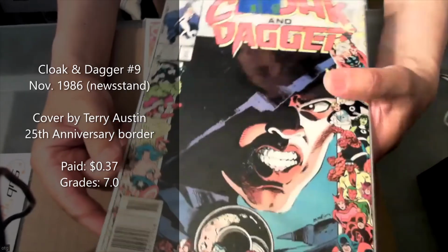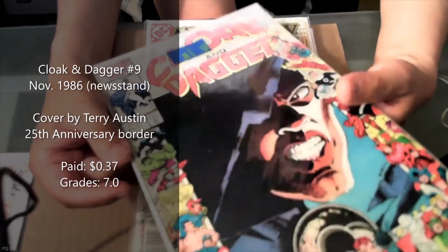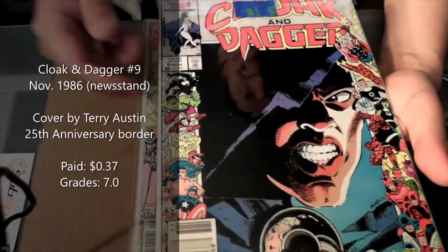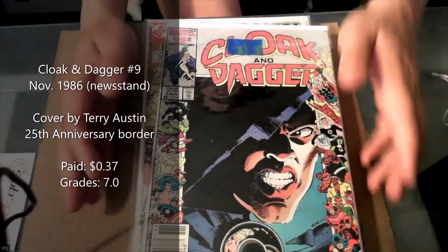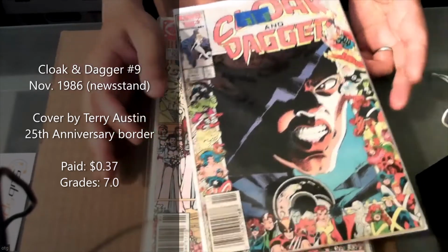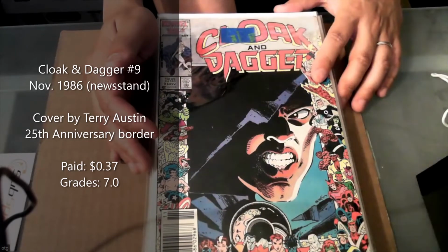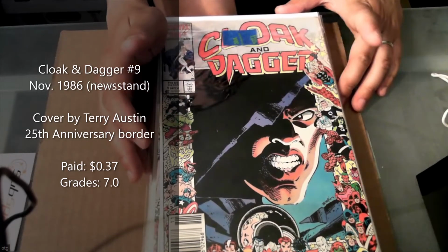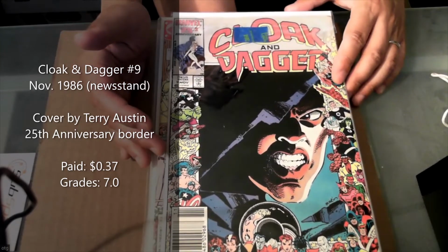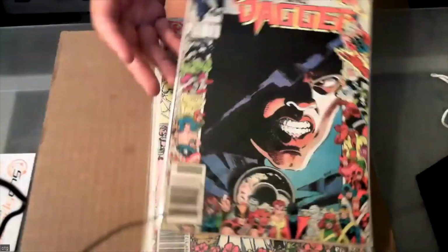It's this great cover of Dagger, or Cloak, and it's the 25th anniversary cover wraparound. So again, anytime you can pick up one of the Marvel books of this time period, it's a win. So just very happy to have picked this up. Yeah, slowly chipping away at this one as well.